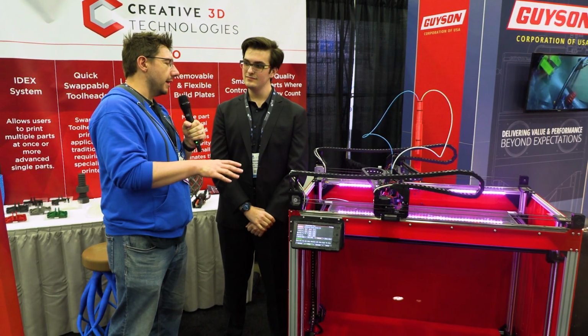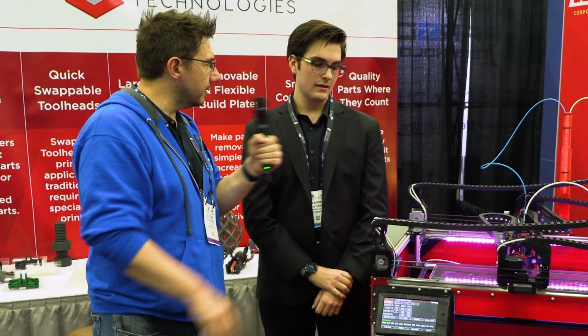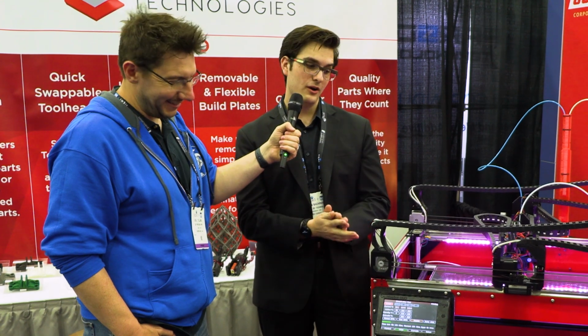Well, before we get to the cost, what are the specs as far as the build envelope? What's the X, Y, and Z on this? If you're using both extruders at once, you do have a little less volume. You have 460 by 910 by 675. Or if you want to print with just one, you get a little extra volume on either side, so you get about 500 with that.